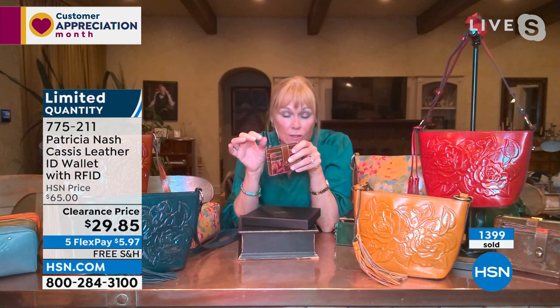But this is one of our most popular wallets in our entire line. It has been for the last 6 years. To get this with that key fob, honestly, what I would do is I would buy a lot of these. I'd put them in my closet. Look at the gift box.